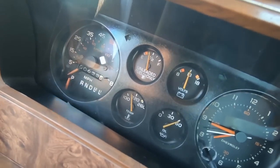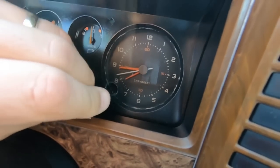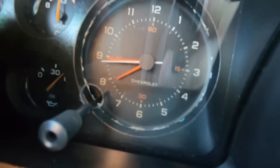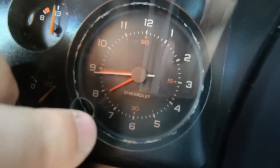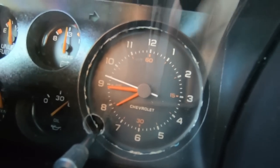The engine temp is coming up. Gas gauge is working, volts. And is our clock out? I think our clock's out. Oh my goodness, did you see it? The clock is now working. Well, I said that. Look at it. Look at it.